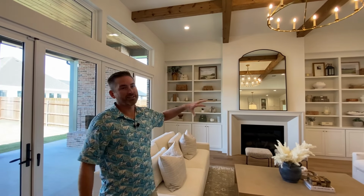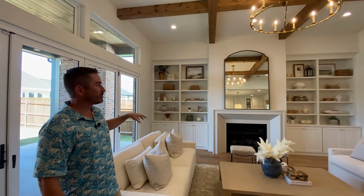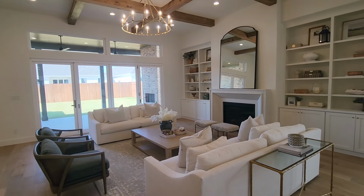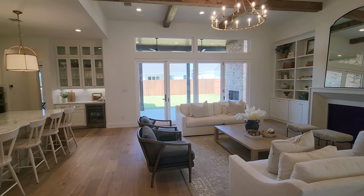And then of course you've got all kinds of built-ins here, right? So a ton of storage, a ton of places to show off your trophies, your family, whatever. And then of course, we'll get to the back patio here in a second. But let's talk about this kitchen.